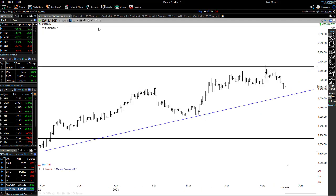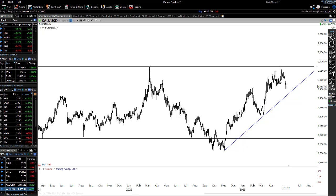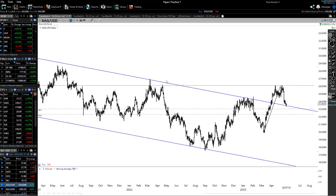So as we're starting to get this nice little pullback from here, as you can see, a nice little up and then a pullback through here. The trend is still significantly to the upside. So trying to short gold right now would be very, very risky, and I wouldn't recommend doing it from there.